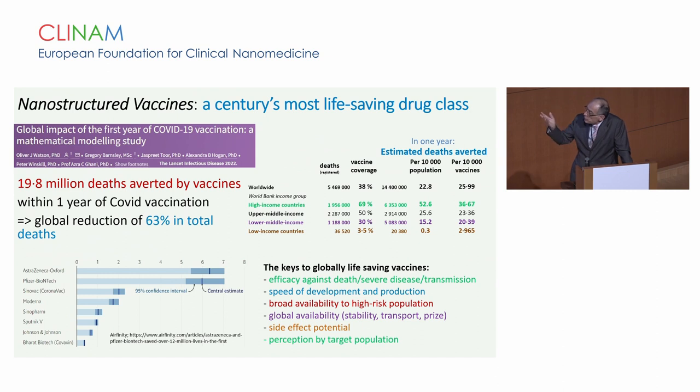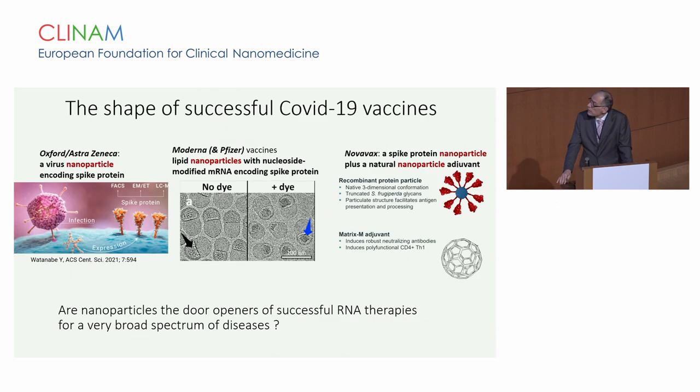And here, the two similar vaccines from Pfizer and from Moderna showed some difference in distribution, possibly due to the problem of producing higher doses of RNA and deploying the vaccine to the high-risk population in the first year. Then we have the challenge of global availability, stability, transport, pricing. We need to understand, or we are increasingly understanding, the side effect potential of such drugs. And then we have also learned that the perception by the target population to be vaccinated is fundamental for a societal impact of such a vaccine.